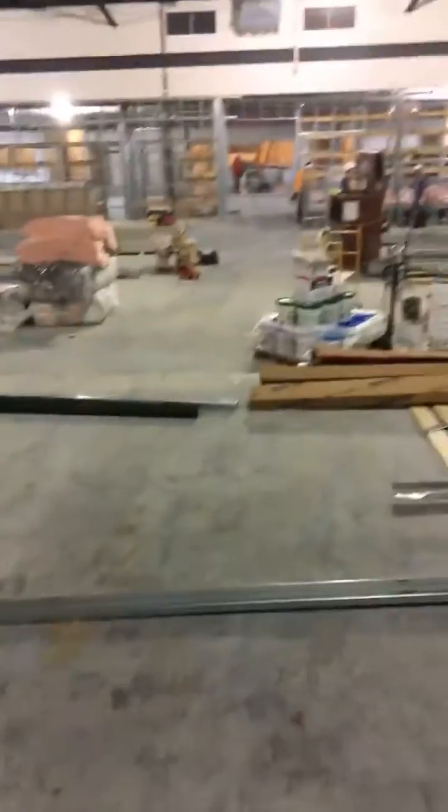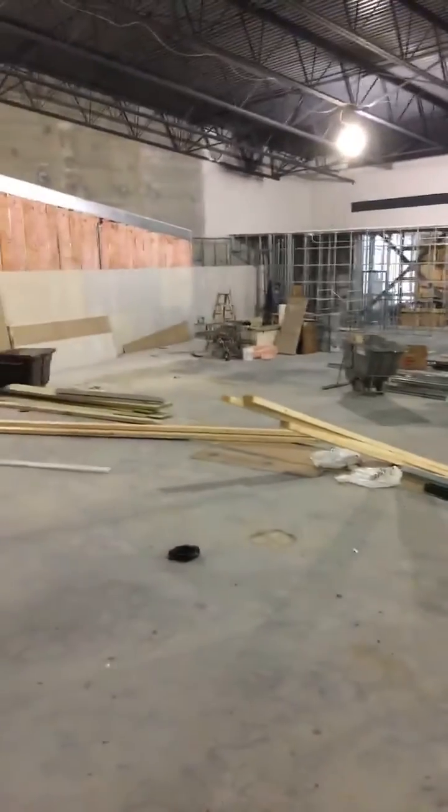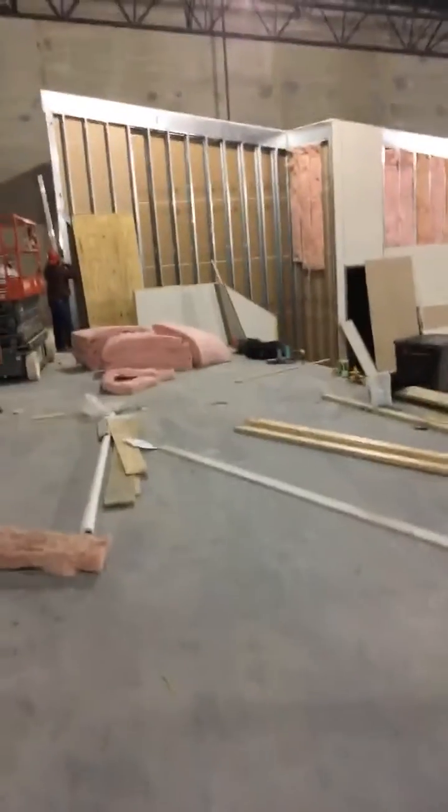Right now, where I'm dead center is right here. So you kind of get a sense of what it's going to look like from up on the stage. It's pretty cool. There's a lot more that's happening in this room this week, so there's a lot of busy guys in here.